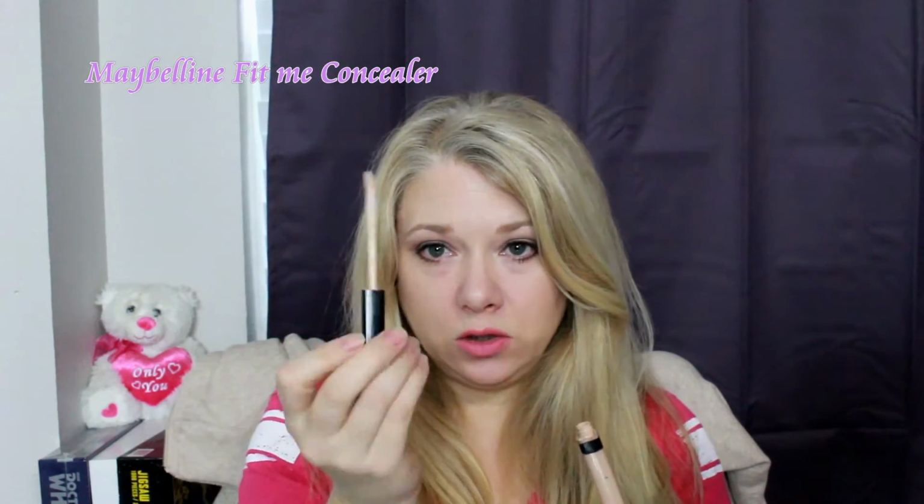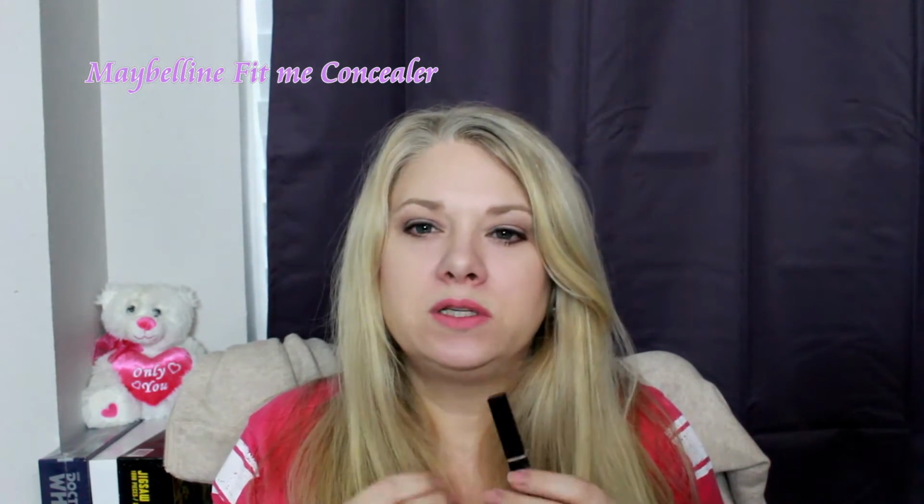Now, the next one I'm going to tell you is the Maybelline Fit Me Concealer. Now, I have it in 15, which is fair. This thing right here goes great underneath the eyes as well. It comes in a nice little doe foot applicator. It just goes over any problem area with such ease. It's really long wearing. It does not look cakey whatsoever, and it's really nice underneath your eyes as well.